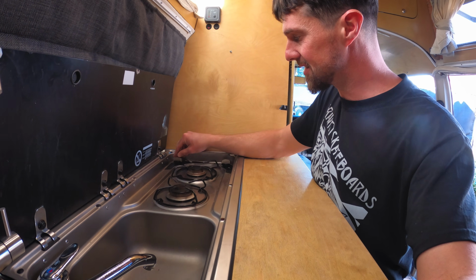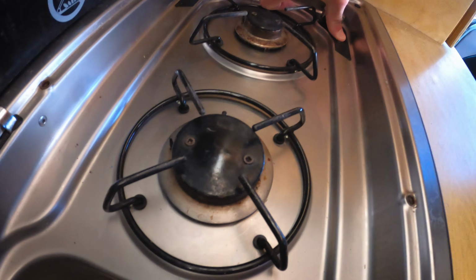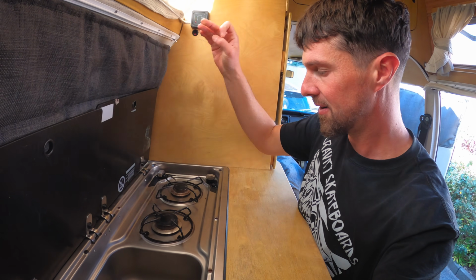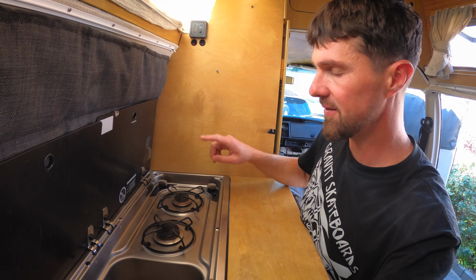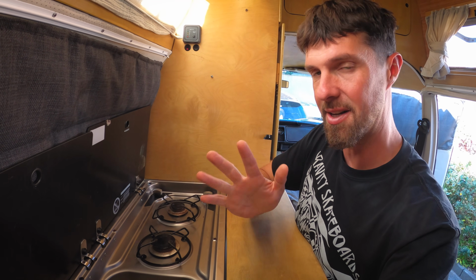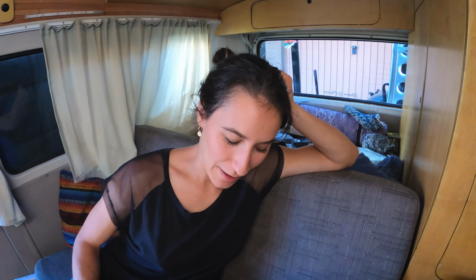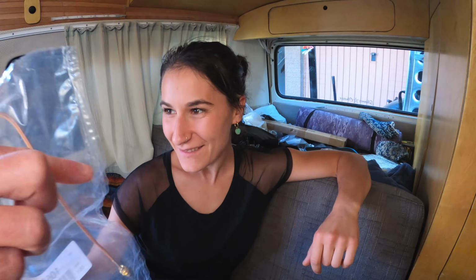In our cooker, our large burner doesn't stay lit. Light's just fine, but when you let go, it goes out. I did fix this previously, but the fix is temperamental and is annoying AF. We need a better solution. Do you have something for that? I think you might have this.